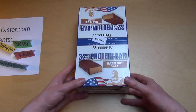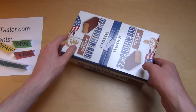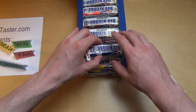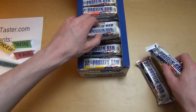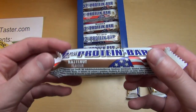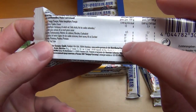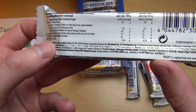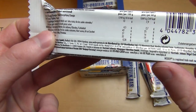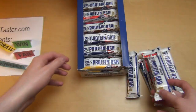2419. I've got with me here the Weider protein bar, and it says hazelnut flavor, but actually they mixed all their flavors. So banana, coconut, vanilla, chocolate, strawberry, and hazelnut. And I'm really looking forward to this one. So, like they promised, protein is 32%, carbohydrates are 42%. Good, sugar 27%. So I think I will taste them now.